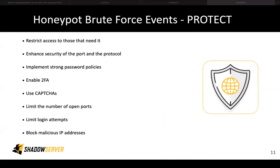Honeypot brute force events, protect. To negate brute force attacks on your network devices, restrict access to those that need it, enhance the security of the port and the protocol, implement strong password policies, enable two-factor authentication, use captchas, limit the number of open ports, limit logon attempts, and block malicious IP addresses, if applicable, coming into the device.